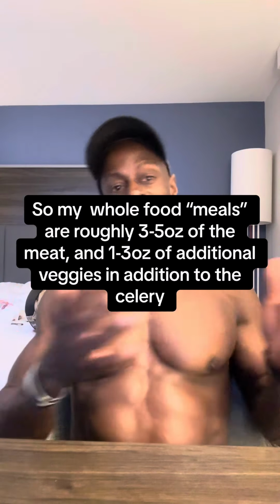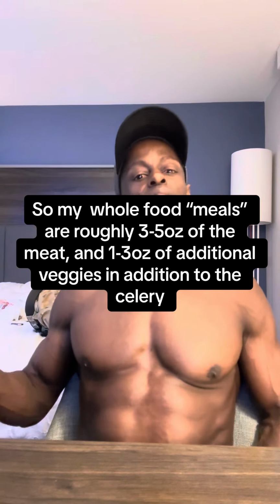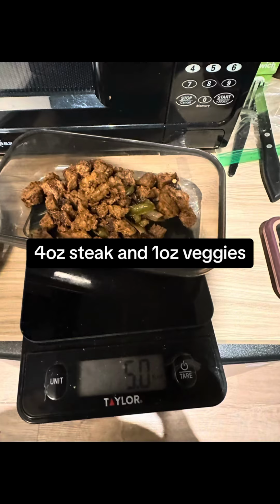I typically do no less than 3 and no more than 5 ounces of meat, and then half that in vegetables. So 1 to 3 ounces of vegetables, and then 3 to 5 ounces of meat. What I'm making today is I'm doing 4-in-1. So I'm doing like 1 ounce of the pepper onion mix, 4 ounces of steak, and then 5 ounce packages of celery.